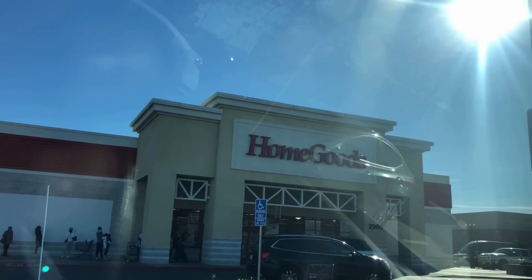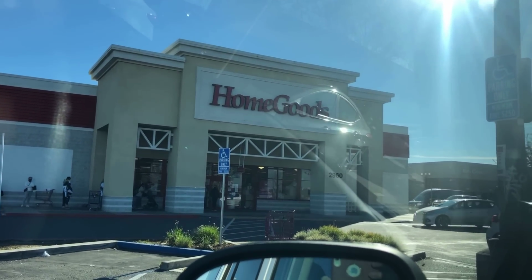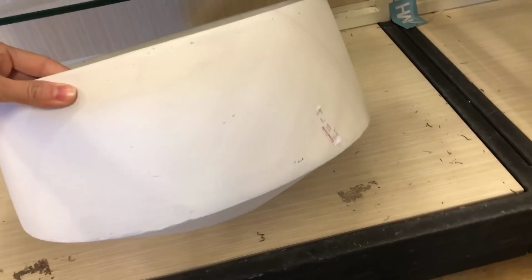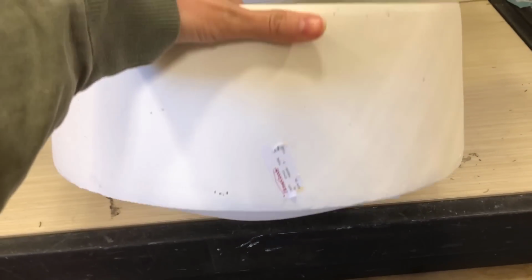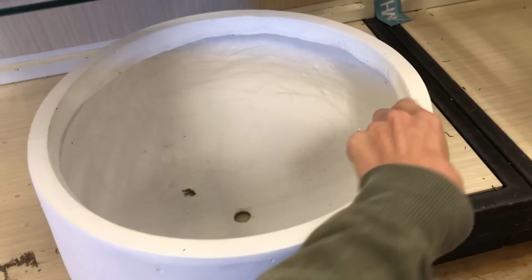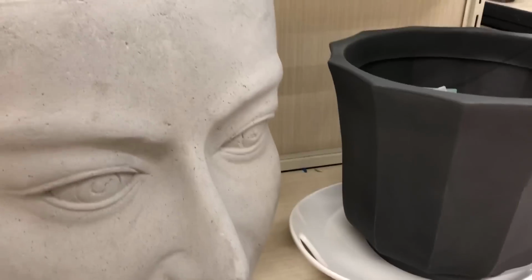HomeGoods was really picked over. They just didn't have a ton of stuff here, but I did find a few things, so I will show you. This was a planter right off the bat that caught my eye, very modern, but it would be pretty for an outdoor table or even a summer styled coffee table.